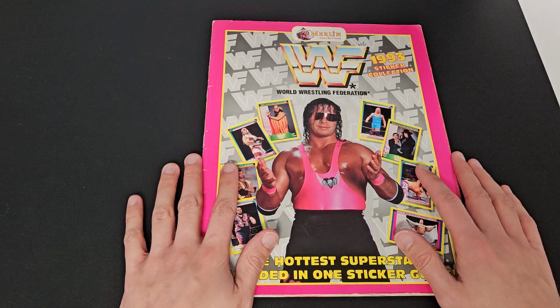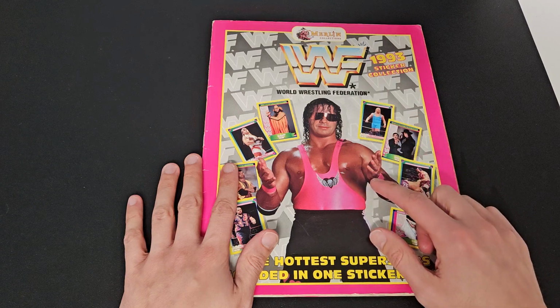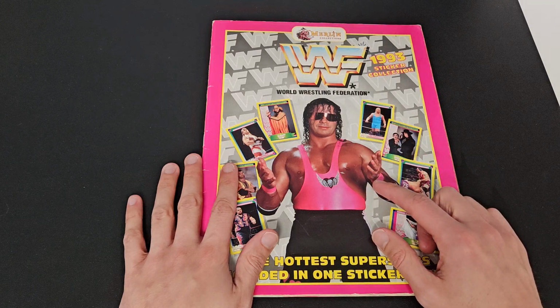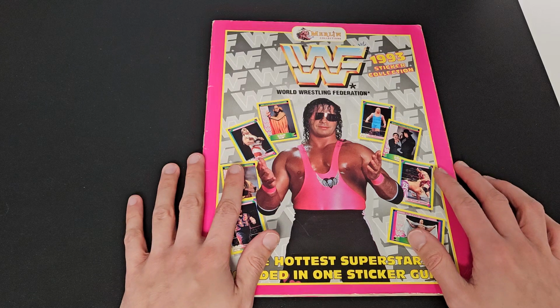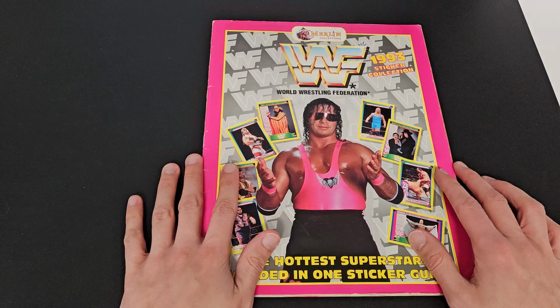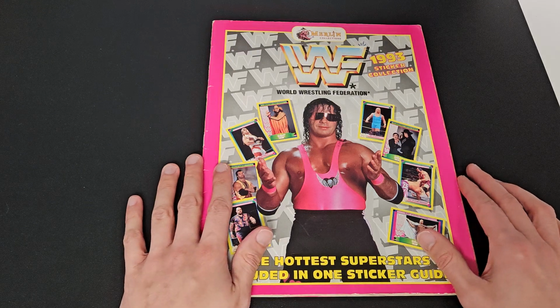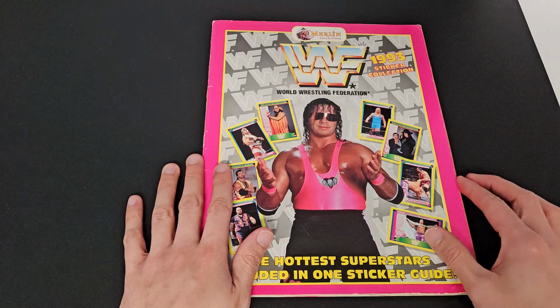Absolutely adored him. I had the shades, the wraparound shades, which I ordered from America. Took weeks to arrive. I even had the vest as well, which I've still got. Yeah, absolutely wonderful. I'm very excited to look at this album. I'll do it in stages because it's quite a big album. So there'll be a few videos on this. I've got to get my money's worth. So, without further ado, let's take a look.